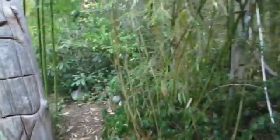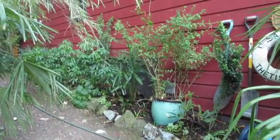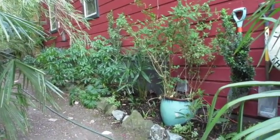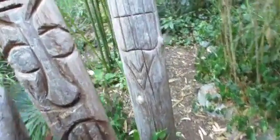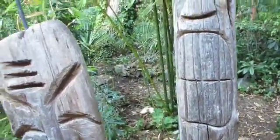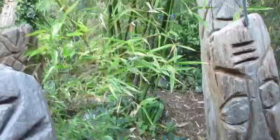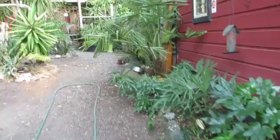So by putting it here on the path, there was kind of an empty spot there, so I think it'll be really nice there. I just have to dig a hole, get it out of that pot, put it in the ground there. And in this area, I think what I want to do is just mulch it out more, and hopefully let the timber bamboo spread more in there. So, yeah, that's what I did today with that. It looks pretty nice.